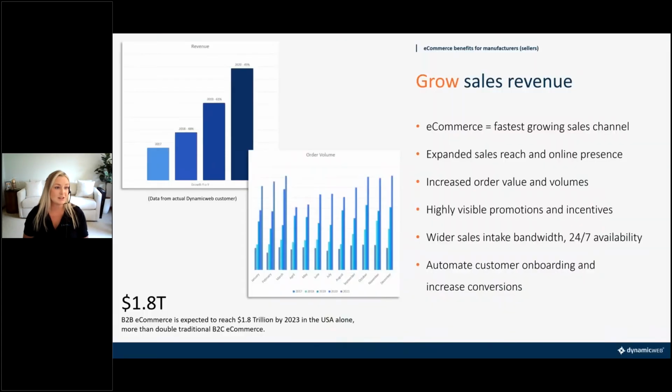So let's dive right into growing sales revenue. I think this is the number one motivator for most manufacturers to open up an e-commerce channel, is they want to grow that pipeline and that sales revenue. E-commerce is the fastest growing sales channel. We talked about how in 2023, B2B e-commerce revenue is set to grow to $1.8 trillion. This is currently all manufacturers. It's the greatest opportunity you have to increase your sales revenue.